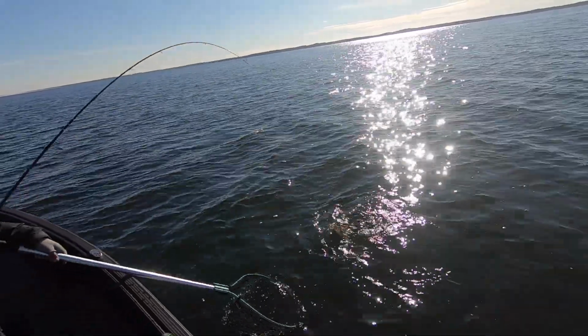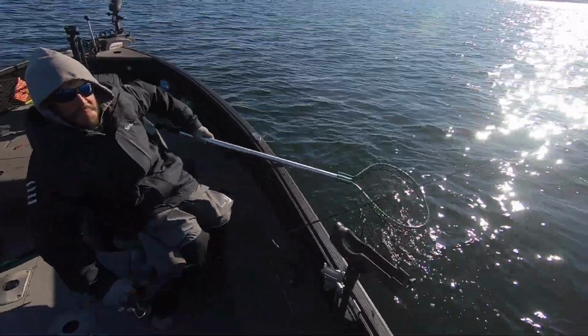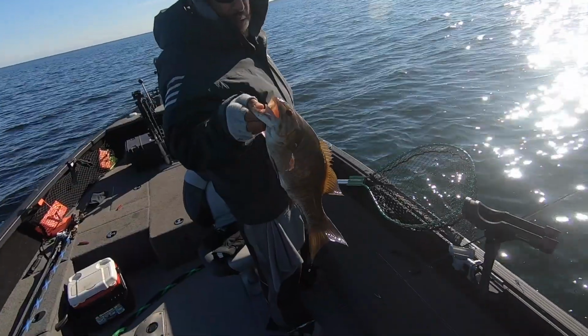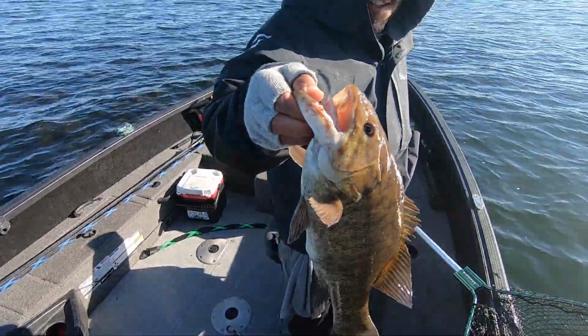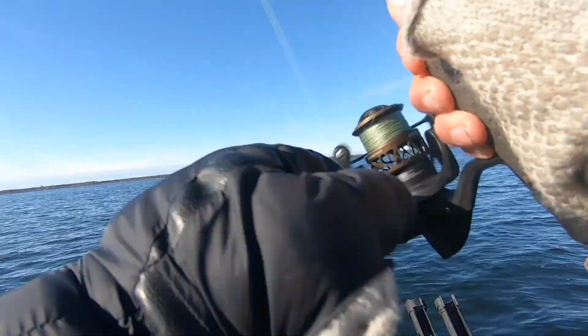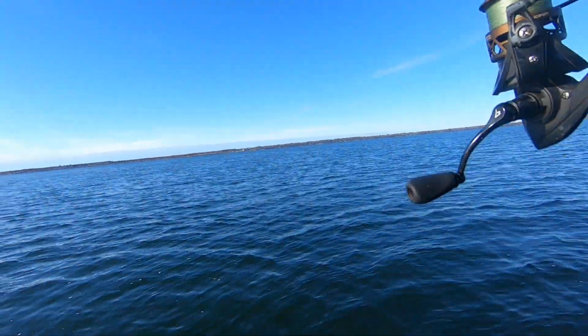Right on the rocks out there. It's sad when that's just like just another 18 and a half. That's crazy. Look at that thing. He's been caught before. Hooked up. Fish on. Guessing another smallie here. Oh no. We finally got a walleye.